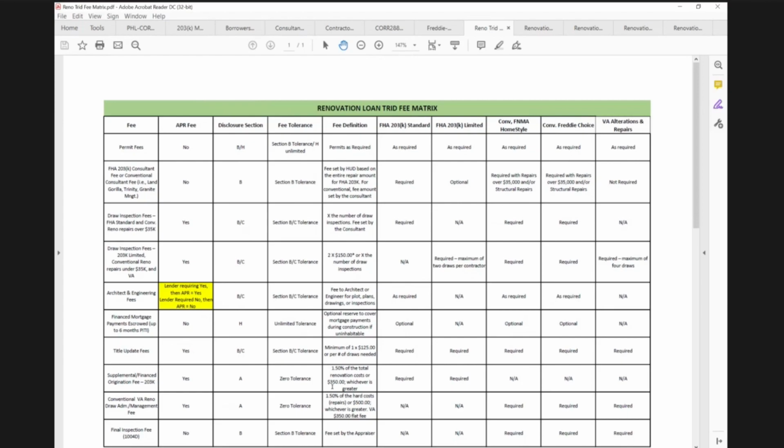So it gives you the description here. But while we're looking at this, it goes all the other fees, permit, if there's a consultant, the draws. It's self-explanatory what's needed, it kind of gives you the description. It's pretty much what I went over. You've got each section for the 203K standard, the limited, conventional, and home style and choice, what's required and when.